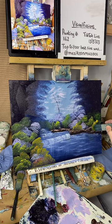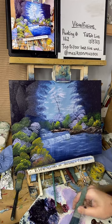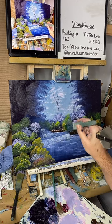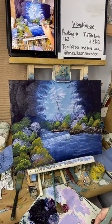There we go, we've got a bit of a bright one there. See if I can just get a bit of a hint on there with some different colour. There. Just building up these different layers of little hedges and stuff like that.